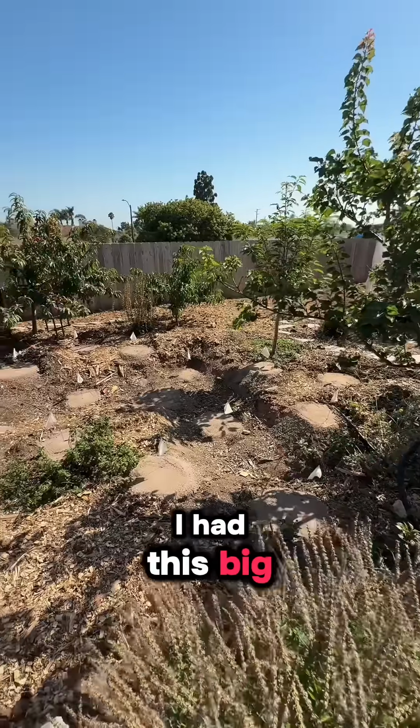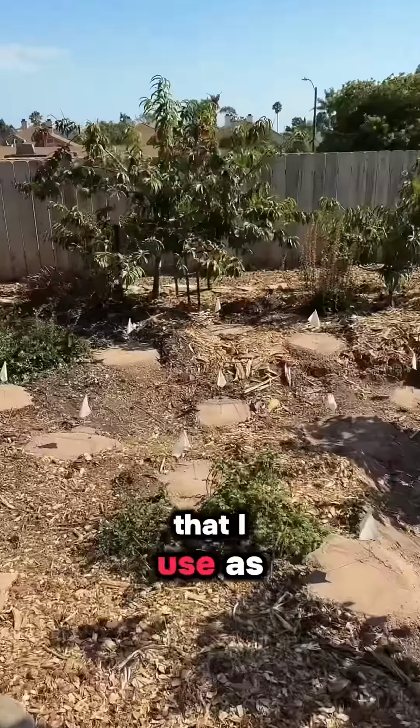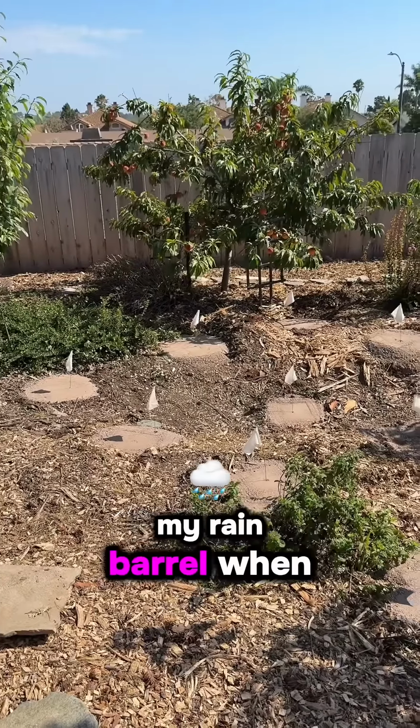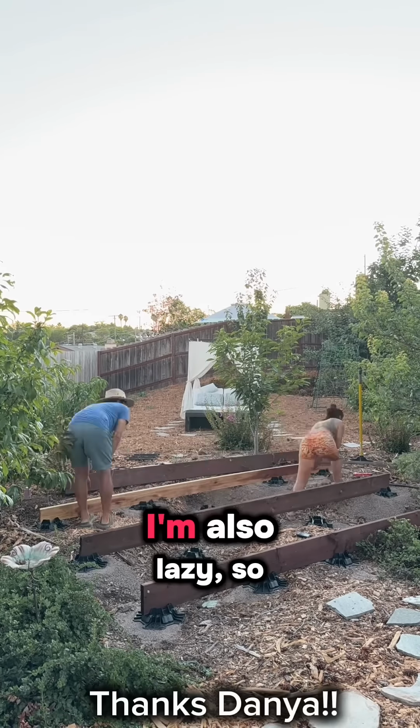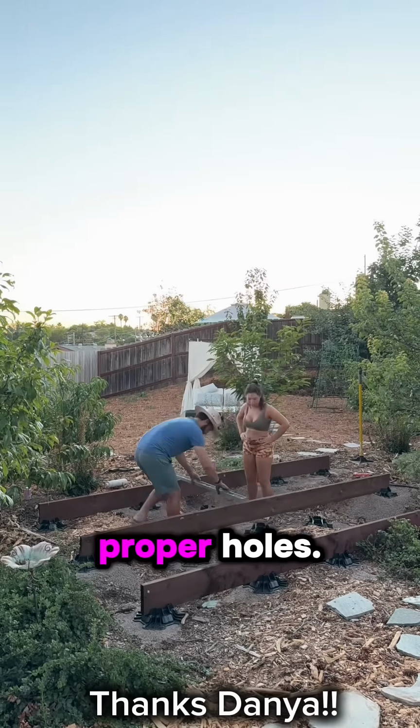I had this big, ugly hole in my yard that I use as an overflow area for my rain barrel when it rains. So my goal was to cover it up with a deck. I'm also lazy, so I refused to dig proper holes.